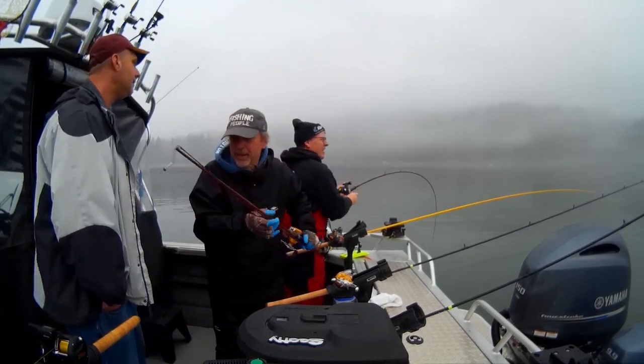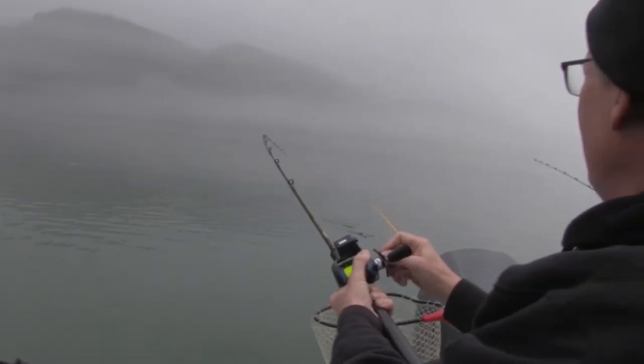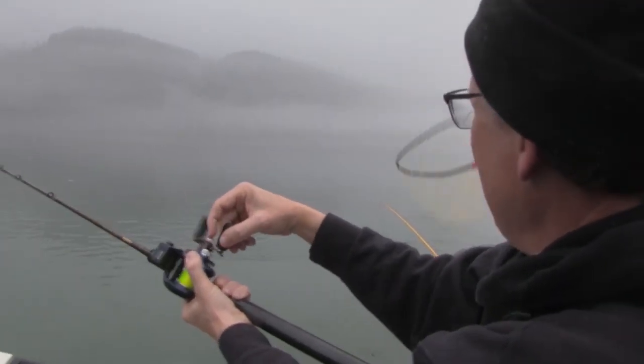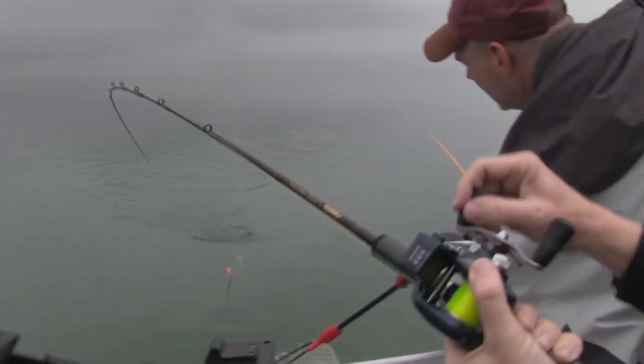There you go, Mike. There you go, baby. There he is. Hold up. Fish on. I didn't think I had this guy at first. Oh, that's a nice one. That's a nice one. Pretty much so.